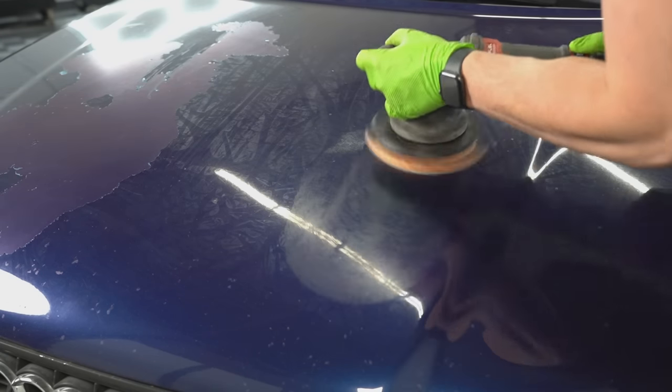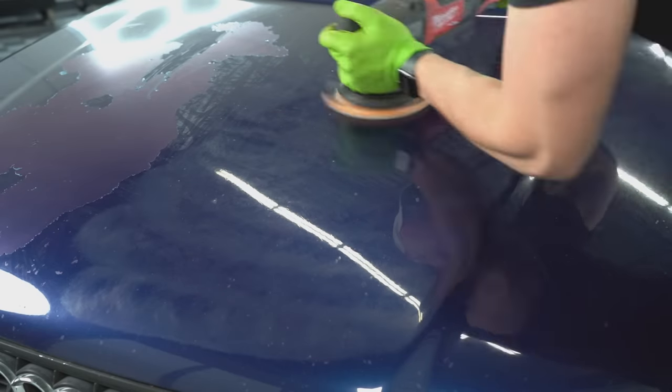I thought you guys might enjoy seeing us acting stupid, but anyways, we're gonna go ahead and polish the paint finally and finish up the detail.